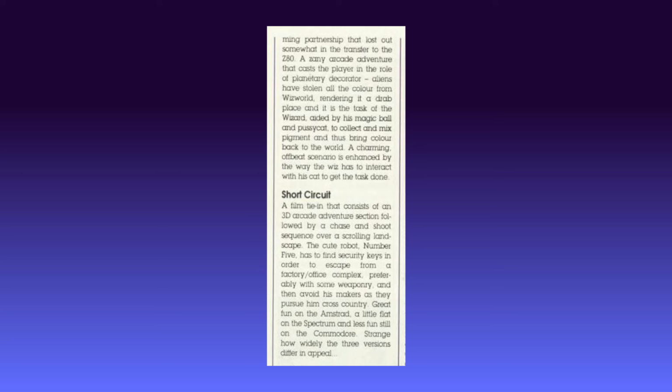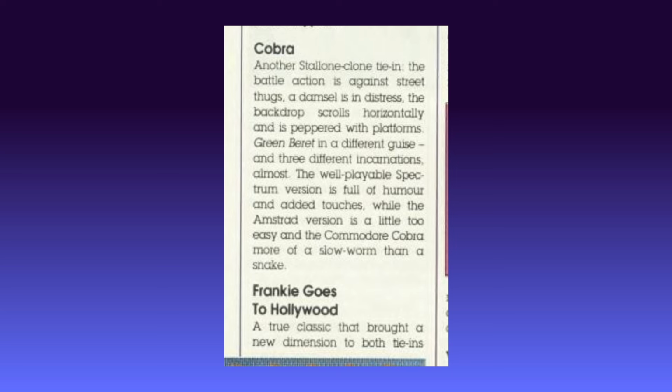For Short Circuit they say it's great fun on the Amstrad, a little flat on the Spectrum and less fun still on the Commodore. Strange how widely the 3 versions differ in appeal. So that makes it sound like the C64 version was probably the worst. And it's a similar story for Cobra. It says the well-playable Spectrum version is full of humour and added touches, while the Amstrad version is a little too easy, and the Commodore Cobra is more of a slow worm than a snake.